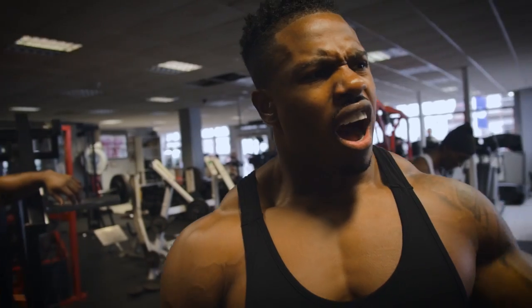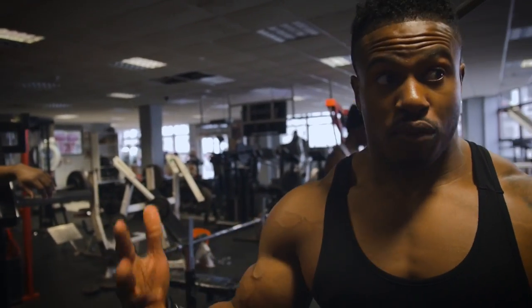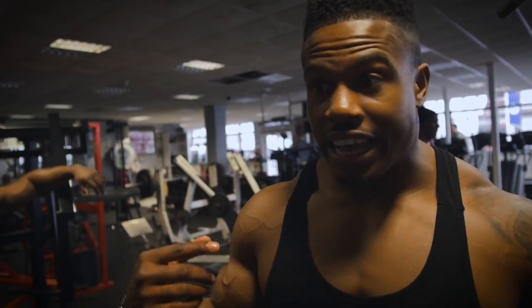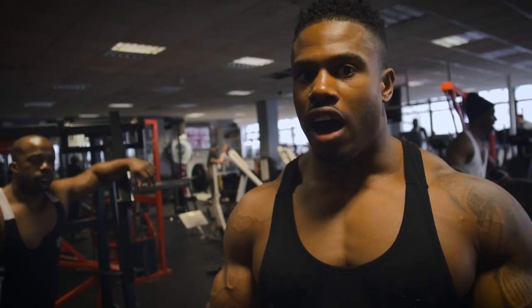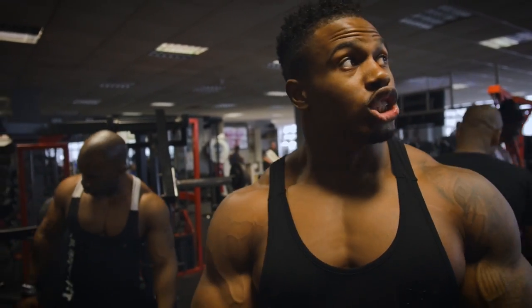After lat pull downs, I'd sometimes change it to close grip lat pull down, or what I've been doing recently is doing it behind the neck to hit a different angle, which I really love. If you try it, you'll love it. It feels amazing. You really feel your lats working. So that's what I'm gonna do now.